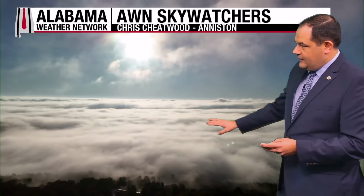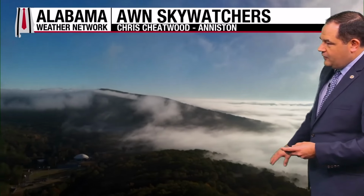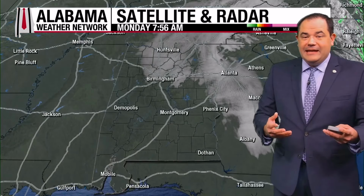This is from this morning, so we actually had a decent amount of fog settle in this morning, and this is from Chris Cheatwood in Anniston, who took a drone video near Anniston, doing a 360-degree view of the fog down in the valleys there. As you can see the ridge tops sticking out above it, and blue skies overhead, but a really cool-looking view there of what fog looks like when you're above it, versus when you're in it and you can't really see anywhere.